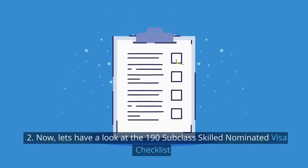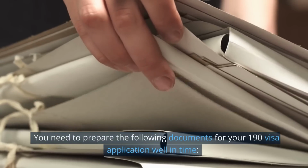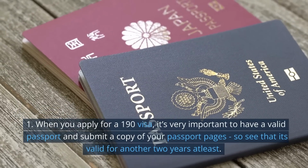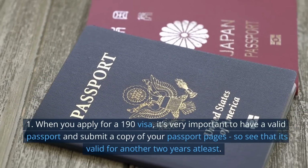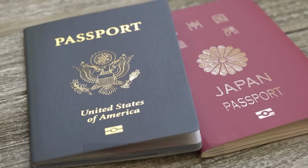2. Now, let's have a look at the 190 subclass skilled nominated visa checklist. You need to prepare the following documents for your 190 visa application well in time. 1. When you apply for a 190 visa, it's very important to have a valid passport and submit a copy of your passport pages, so see that it's valid for another 2 years at least.